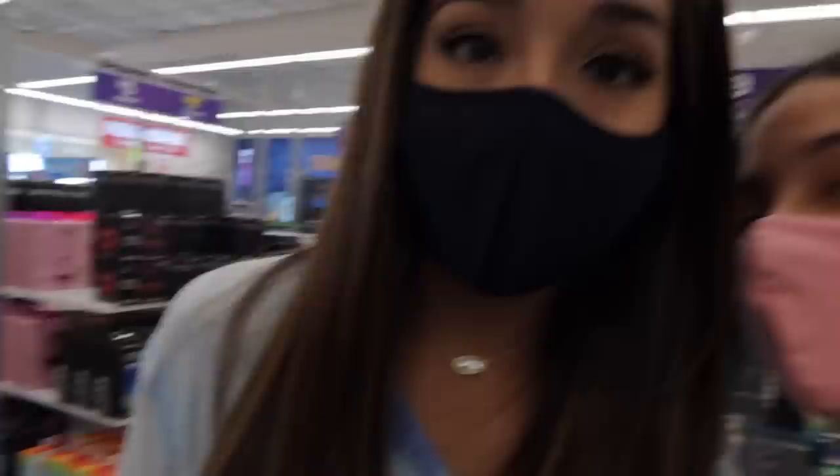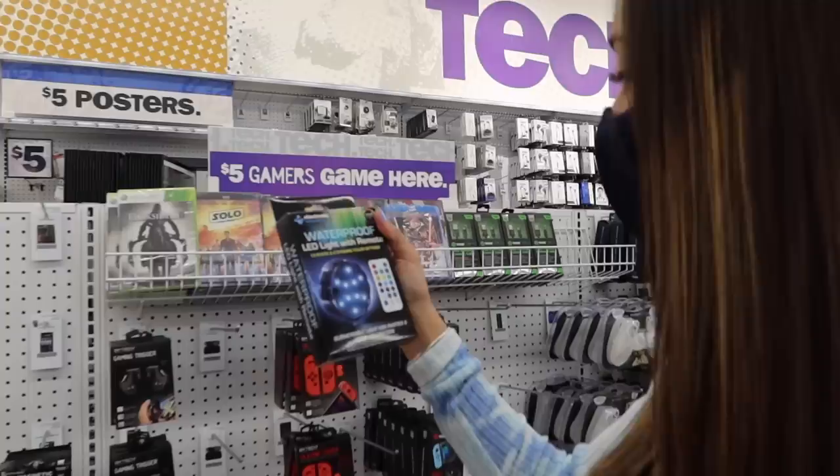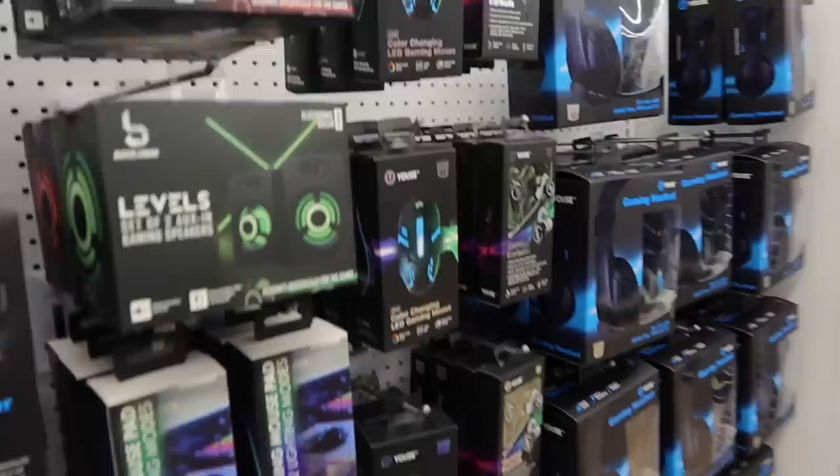What is this? Waterproof LED light with, you put in the shower? The bathtub. Okay, I don't think I need that. I think that's unnecessary. Look. Look at all the stuff they have. Look, we missed on the shower one. That looks cool. So this is so cool.